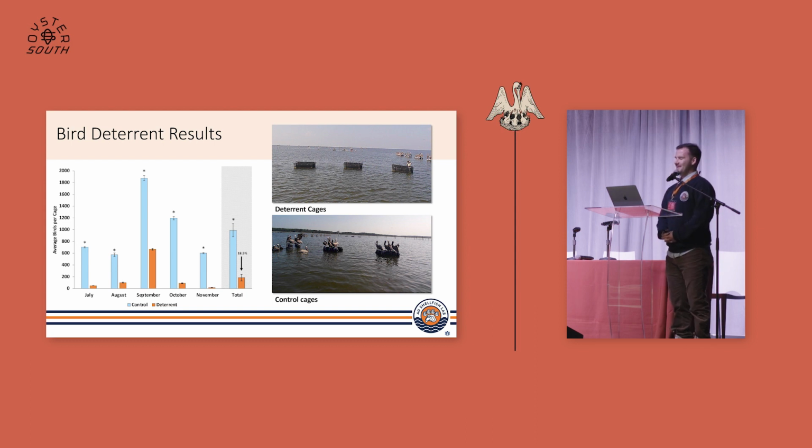Okay, perfect. So you can see here, we have 5 months of data analyzed so far from July to November of 2023. And across every single month, the little star on the top means that there's a significant difference between the volume of birds interacting with a control cage in blue compared to the volume of birds interacting with a deterrent cage in orange. That 6th column there on the end is the total average across all 5 months so far. And as you can see, there's about 1/5 the amount of birds interacting with the deterrent cages there in orange as there are with the control cages on average.